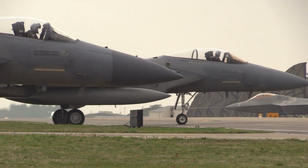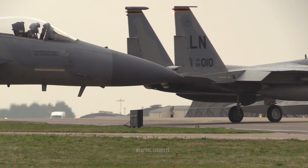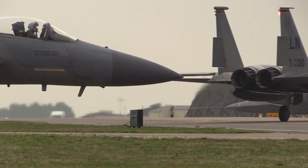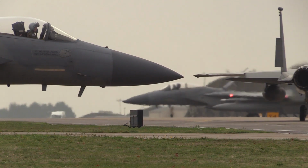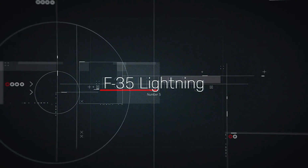Additionally, since this is a list of fighters, we will look at things like maneuverability, weapons loadouts, and combat records to determine our rankings. Alright, now that we have the ground rules in place, let's start at number 5. Coming in at number 5 is the F-35 Lightning.